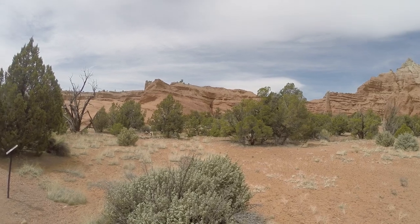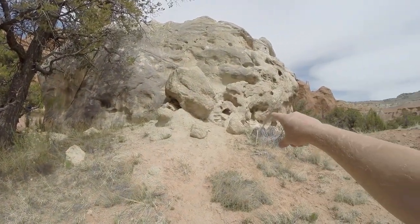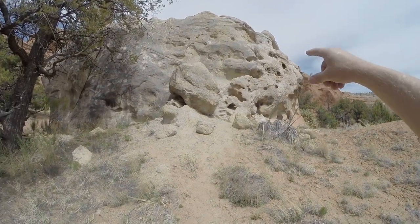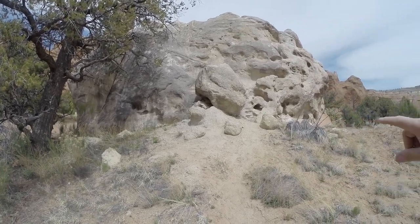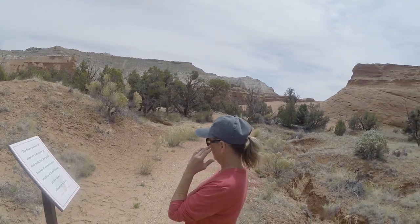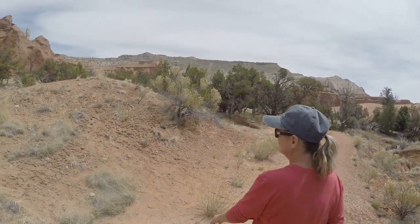Wow. It's beautiful. Check out all the little holes that have been washed out with the deposits in there that were weaker than the stone around it. But it's amazing. It doesn't look like any of the other rocks. I know. It's a different color.